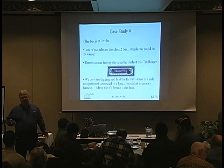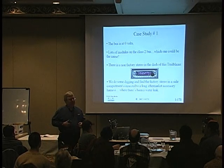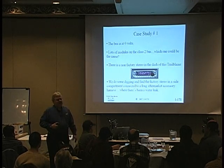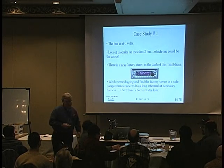And it really happened. When the Class 2 bus is shorted to ground, what module can't communicate on a bus? VTD, PCM, stuff like that. So you can have no starts with shorts on buses. And it can be because of aftermarket accessories like aftermarket radios.